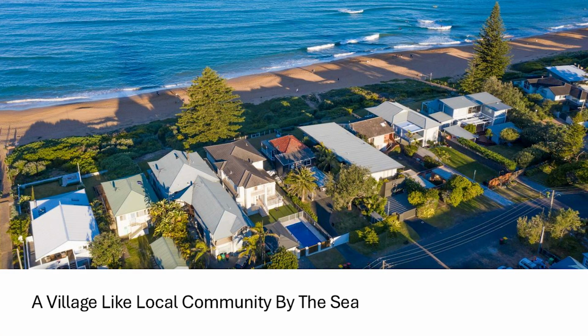But these idiot agents are still listing them for under 1.5. And you're getting the opportunities like you would not believe. And really, North Avoca is like a village-like community by the sea. So it looks like this. There's a surf club, there's a couple of little cafes nearby, but it's very much a local sort of community and it's very tightly held. So North Avoca particularly, you're not going to pick up one next to the beach for 1.5 million. It'll be a little bit back, but it's still a good street.